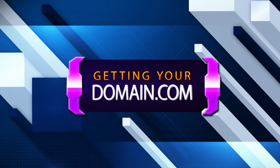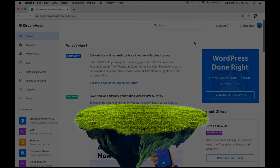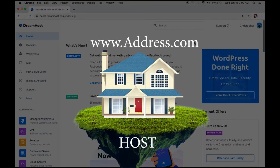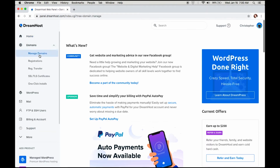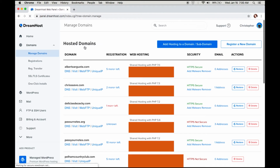Now what you're going to do is let's say you have your piece of land, and this is your web hosting. Now what you need is an address, like an address to your own house. So we'll go here to the left. We're going to click down. We're going to click manage domains. Now here I have a bunch of my own websites, but also what we have here is register a new domain on the right hand side here. So we're going to click here.